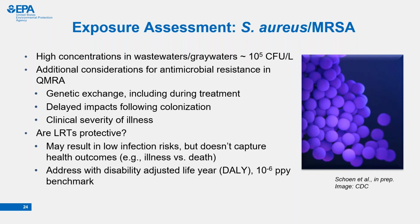There's this concern for delayed infection following colonization. And so you may be colonized by a resistant strain, have no problems until you develop an infection from it later down the line, and you have to go to the hospital to get treated, and you can't get treated for it because it's a resistant strain. And then thereby that can cause all kinds of problems in terms of your overall outcome. And again, along the same lines, clinical severity of illness. If you have an infection that's untreatable, clearly you're going to have increased morbidity and mortality associated with that particular type of infection.